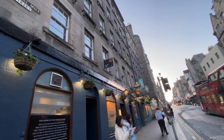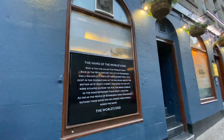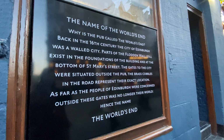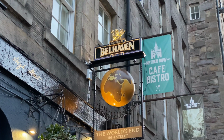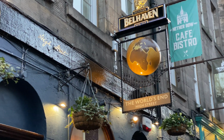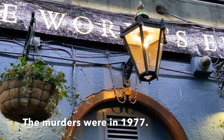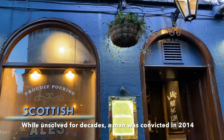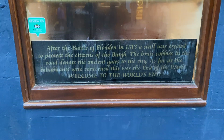It's also, sadly, quite well known for something else. Sadly, it's also known more recently because 2 women were drinking here one evening and they never made it home, and they were murdered on their way home. And it's quite famous. Is it solved now? No. Yeah. I don't know. It was unsolved for a number of years.